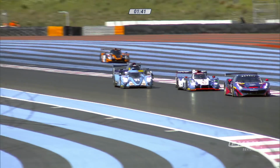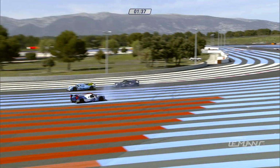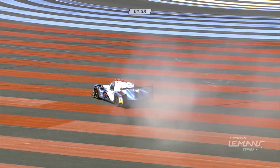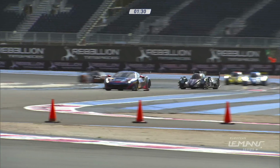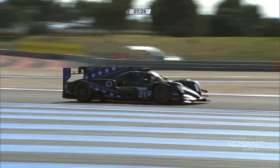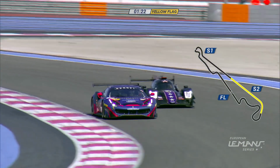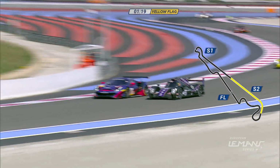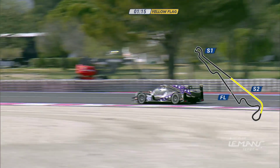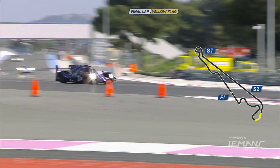He goes by the JMW Motorsport Ferrari, more cars in front. Oh, in trouble, Algarve Pro, and that is Konstantin Tereshchenko again, right in front of the leader. Nobody needs that. Minute and a half left to go. The Kessel Racing Ferrari, second in GTE, is right in front of him. Yellow's out, but no safety car, no full course yellows so far. And only one lap to go.